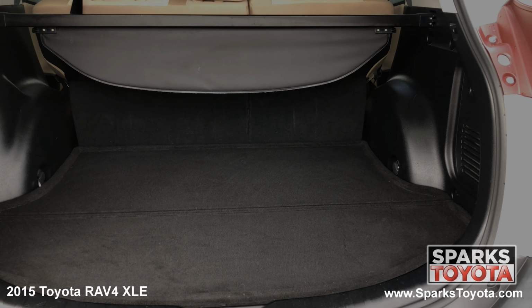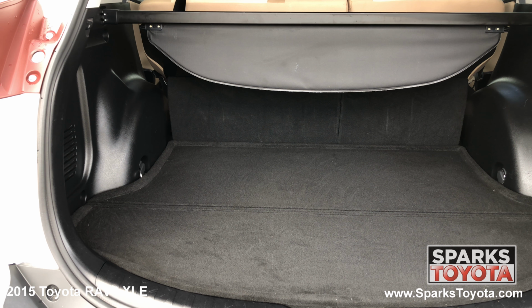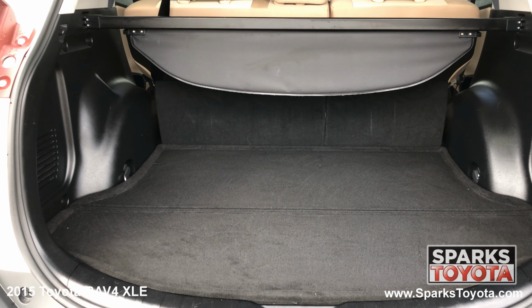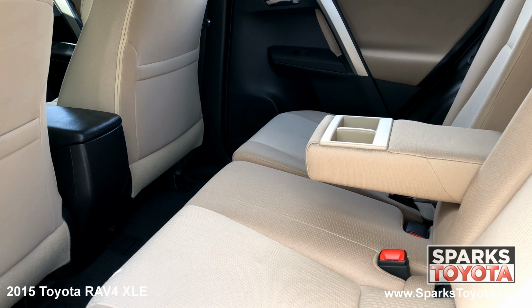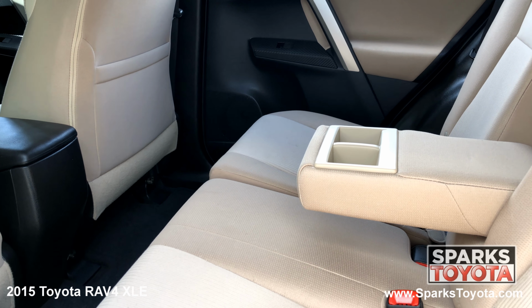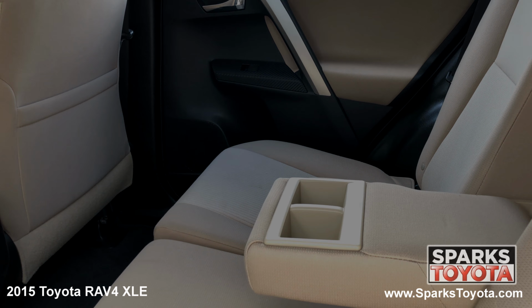Looking to the cargo area, you see that it's very spacious and the back seats fold down easily for more space as needed. This cargo area also features a durable floor mat and cargo cover and cargo lights for packing or unpacking at night. In the back seat, you'll notice this RAV4 has been very well taken care of. Passengers can use the fold-down armrest with cup holders as well as the seat back pockets. There are also child safety door locks for peace of mind.